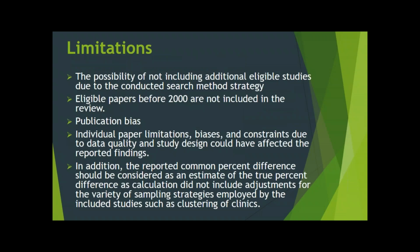In terms of limitations for this study, there's a possibility of not including eligible studies due to the search strategies that were implemented. Eligible papers before 2000 were not included in this review. There could be publication bias with this systematic review. There were, of course, individual paper limitations and biases that we couldn't account for that could have affected the reported findings. The common percent difference of that 40% increase in uptake of syphilis screening with an intervention should be considered an estimate, as we didn't include adjustments for the variety in sampling strategy employed by these individual studies.